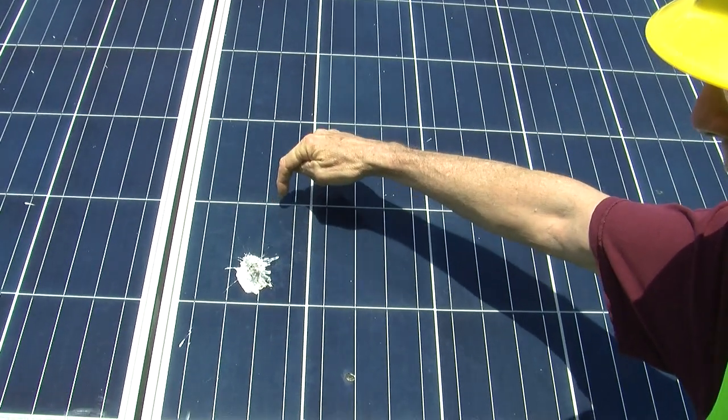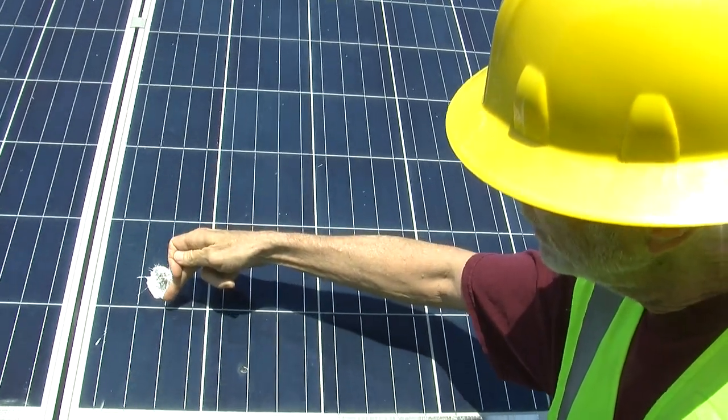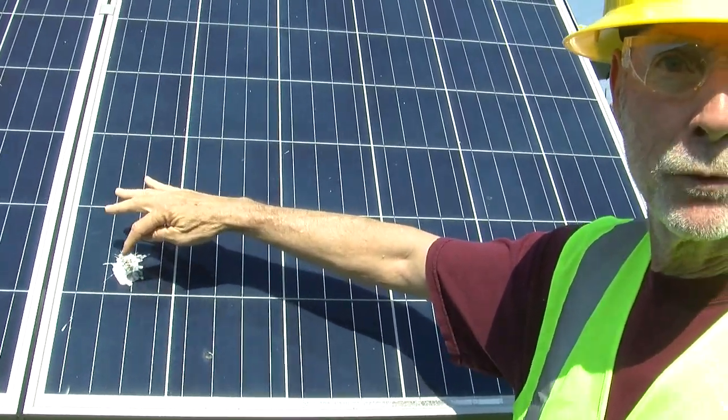These little silver lines going through here, these are contacts. So right now with this little bit being covered, current flowing through here can come up, it can move around this guy and take another path. We're going to lose a very small amount from that little bit right there.